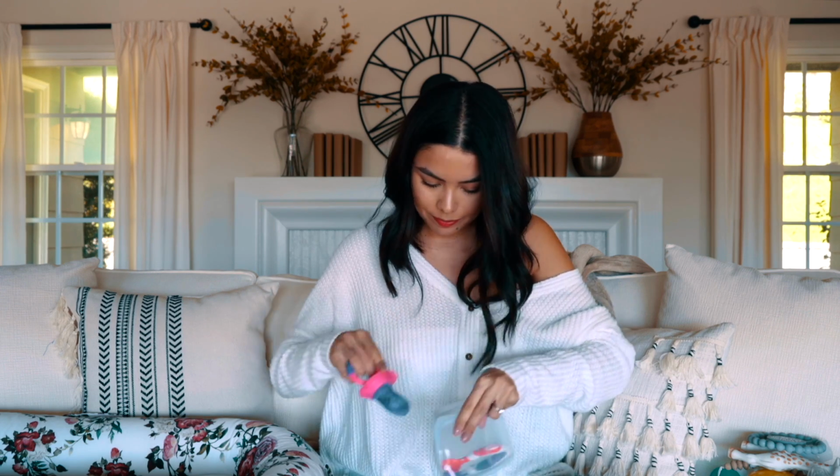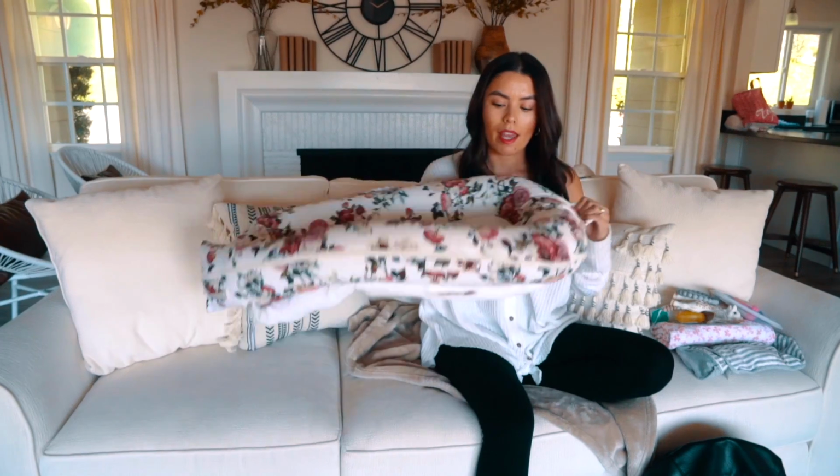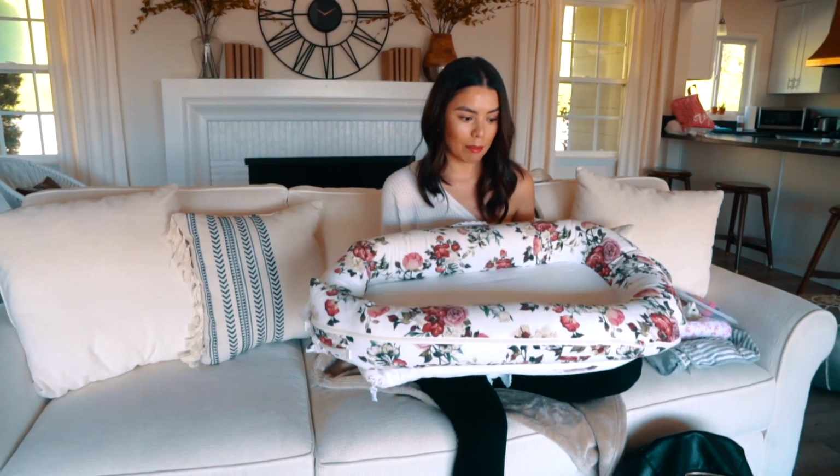All right, so another product that I think is absolutely crucial when having a newborn is this DockATot. Now, I didn't have this for Liam, and I'm so sad that I didn't. They are kind of pricey, but it's a game changer. You can literally carry this to your mother-in-law's house. Anytime you go anywhere, you could take this with you, and the baby could sleep on it.